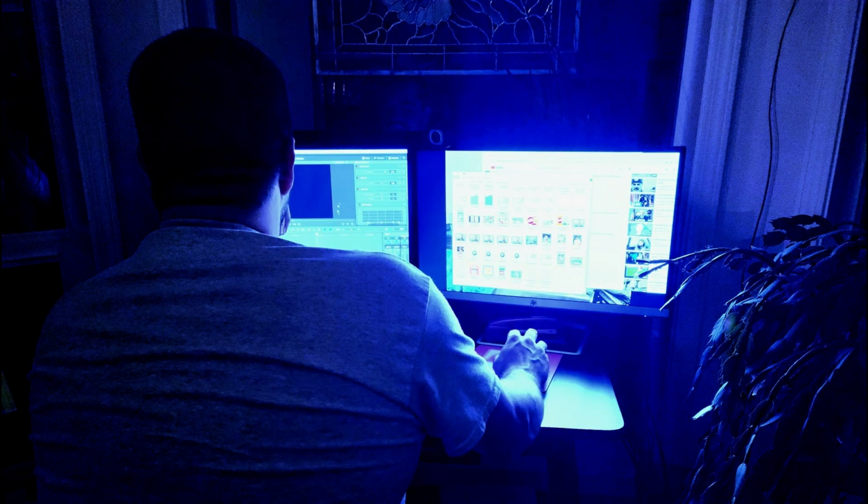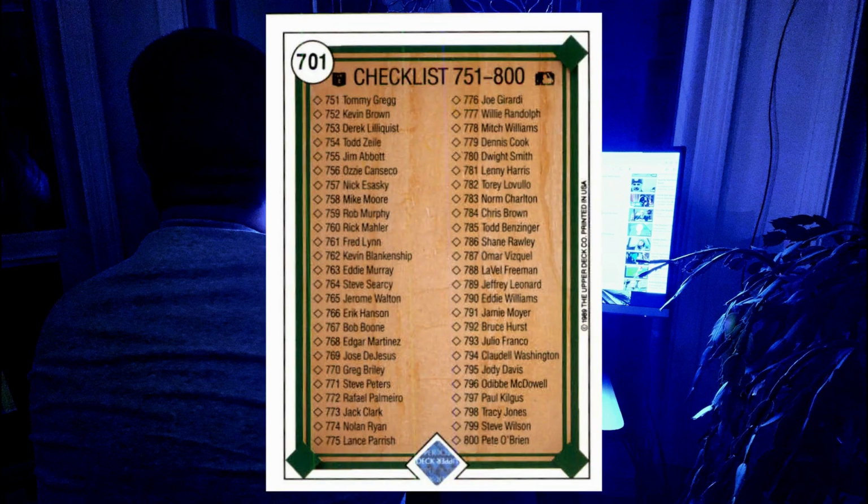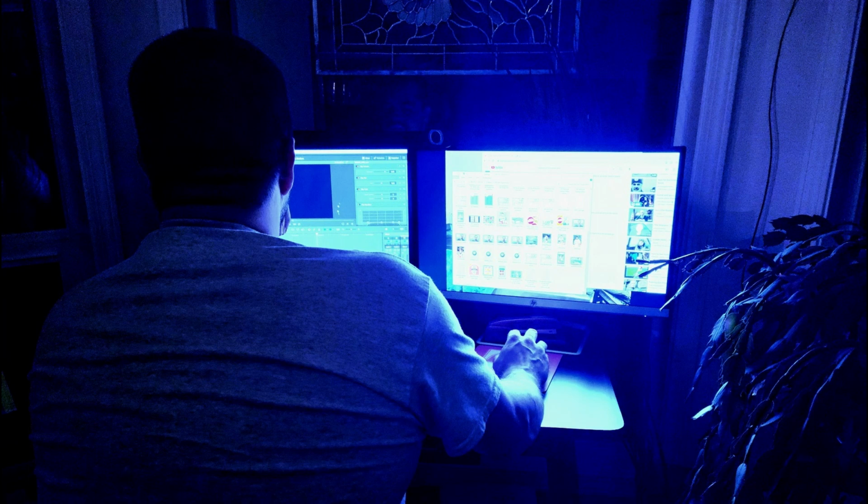Okay, and on to the Heists series. Card number 701, Checklist. Couple issues going on with this card. The first one is an uncorrected error with Odibbe, as in Odibbe McDowell, is misspelled. It should have 2 D's in it, not 2 B's. But the other issue is crazy.